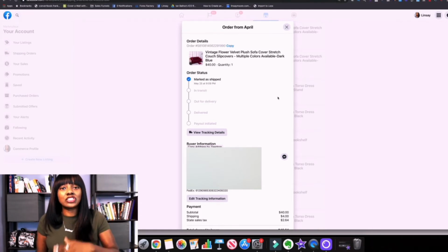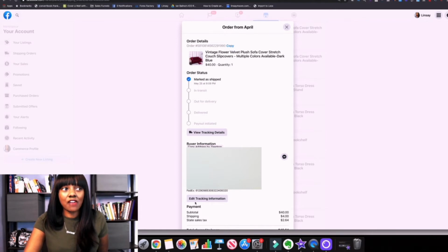Now, if you by chance enter the wrong tracking information, you do have up to about 3 days. From what I hear from Facebook, you have about 3 days to edit that tracking information. All you need to do is pull up the order and scroll down to halfway on the page. You're going to see right here where it says edit tracking information, and this is where you're going to insert that information. After a few days, you will no longer have this option to edit tracking information.